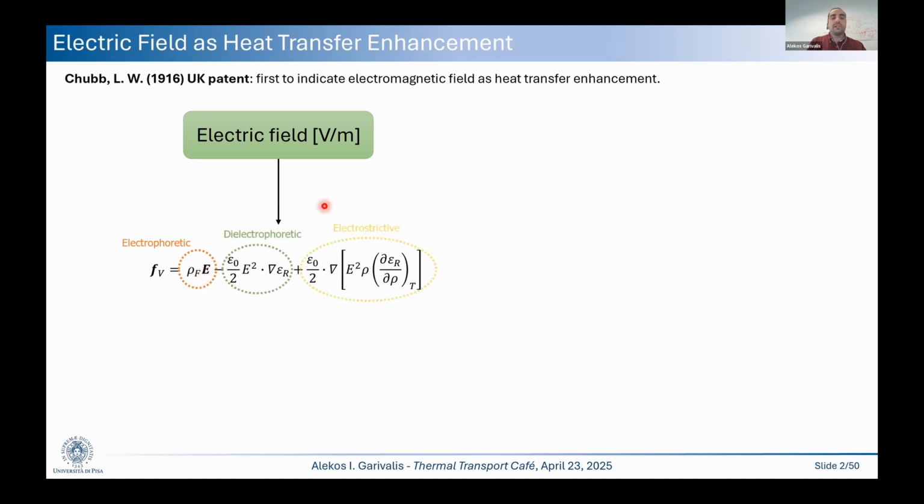And then we have two components, which are the electrostriction and dielectrophoretic forces, which are basically due to gradients of the electric permittivity. And so if we define a volume of fluid, for instance, inside an electric field surrounded by the surface F, we can define the electric force as the volumetric integral of the volumetric force expressed there. But this, by the Gauss theorem, can also be expressed using Maxwell's stress tensor.